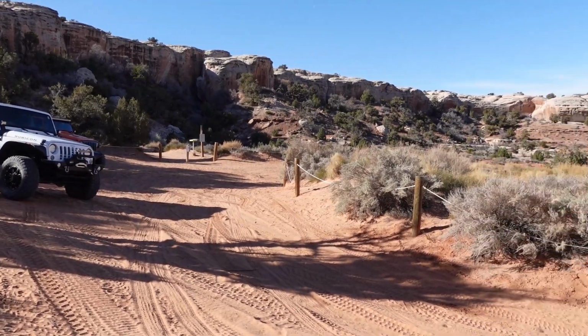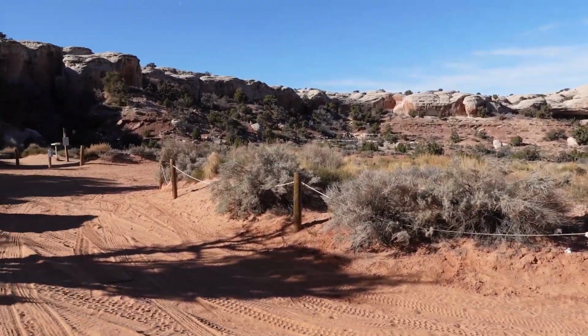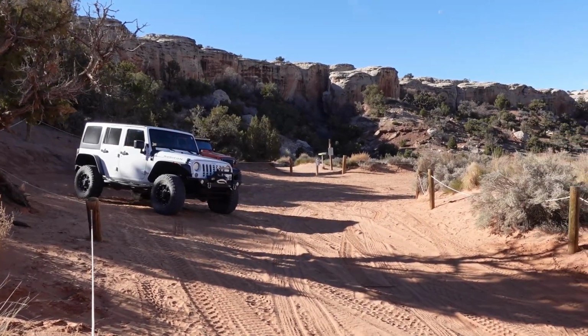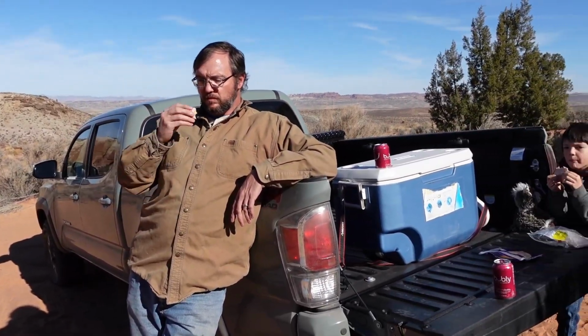So this is the parking lot for Tusher Tunnel, and it is sandy, and there's a few parking spots depending on where you want to park. So we parked over here on the side. This is better for trucks if you're going to bring a truck.